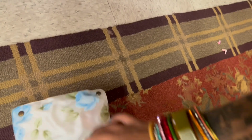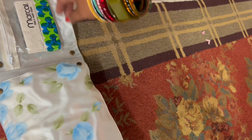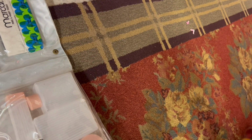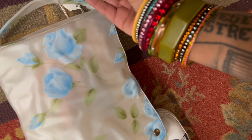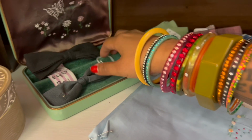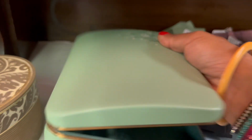Travel with a celebrity? Oh my gosh, how funny. It's a vintage travel case. That's kind of fun. For $8? I think this is really neat. So, I think I'm gonna get it. And what about this jewelry box? I don't see a price tag on the jewelry box.